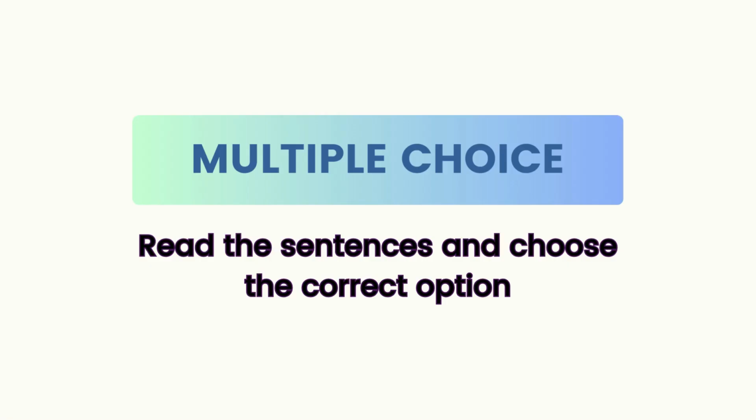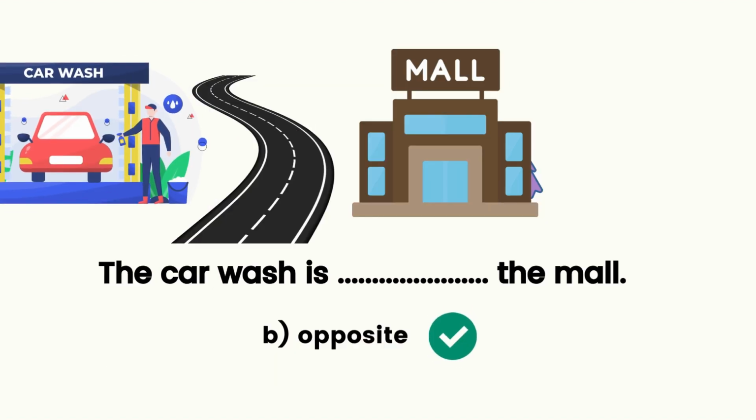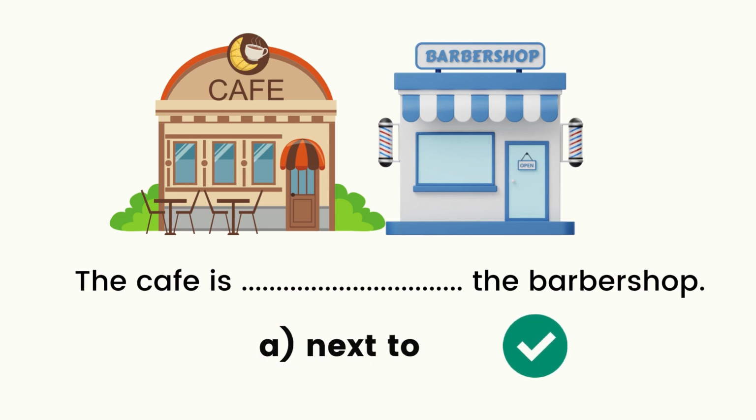Choose the correct option. The car wash is blank the mall. The car wash is opposite the mall. Opposite the mall, the road separates the car wash from the mall, so they are opposite, in opposite directions. The cafe is blank the barber shop. The cafe is next to the barber shop.